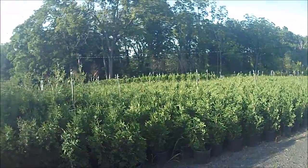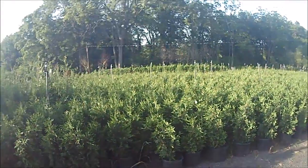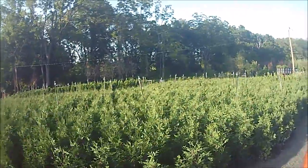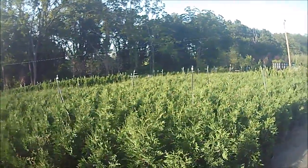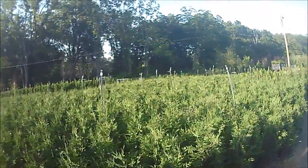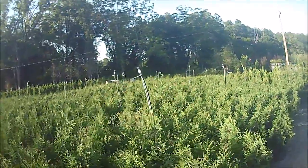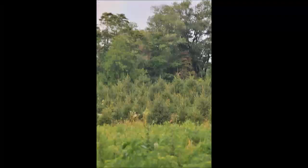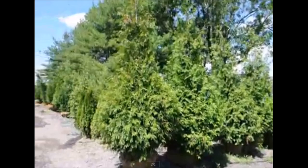If you're looking for green giant arborvitaes, we grow them by the thousands. Here are some of our potted green giants that are between 2 and 3 foot tall, ready for pickup in number 3 pots. Just give us a call, 215-651-8329 at Highland Hill Farm for your screening and buffering trees.